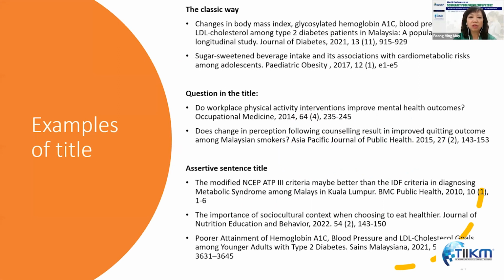Okay, so the conventional or the classical way of writing a title could be: changes in body mass index, HbA1c, blood pressure, and LDL cholesterol among type 2 diabetes patients in Malaysia, a population-based longitudinal study.